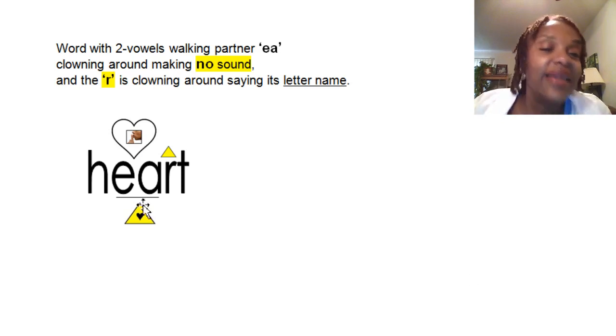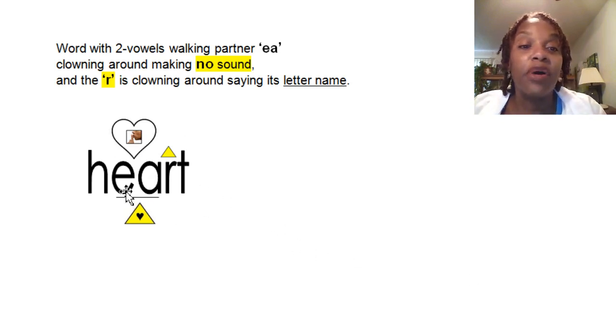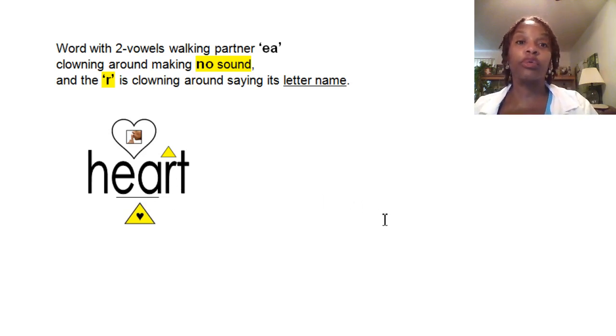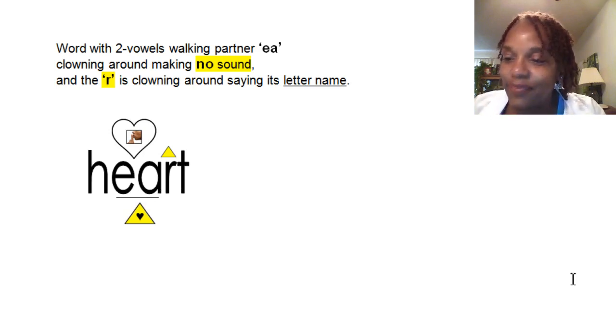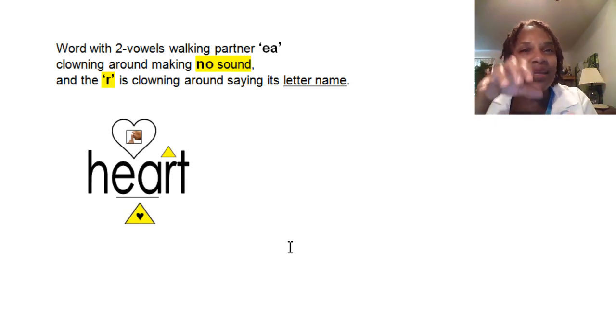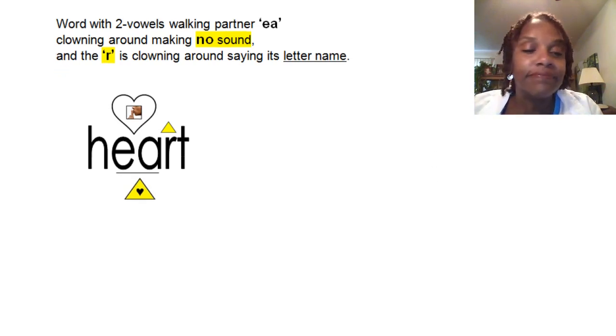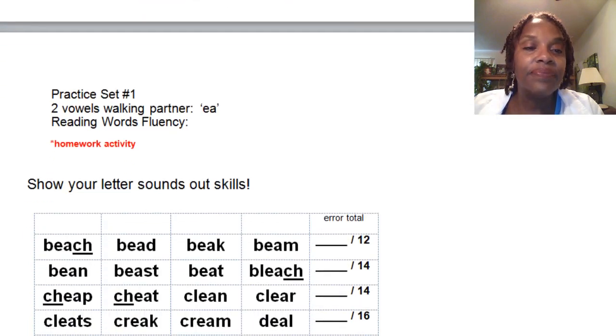Heart. And again, there's a whole bunch of clowning around going on in this word, right? The partner sound is being silent. The letter R that should say er is saying R. Heart. Good job. Okay. So again, all we're doing is cracking the code. You are learning the letter sound codes to words. That's all we're doing here. Okay. Good job. All righty then.